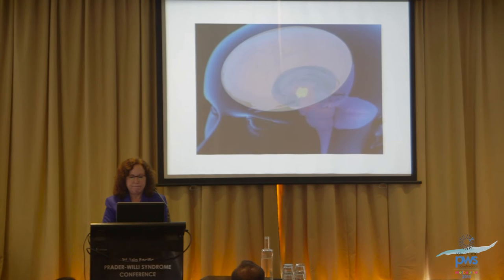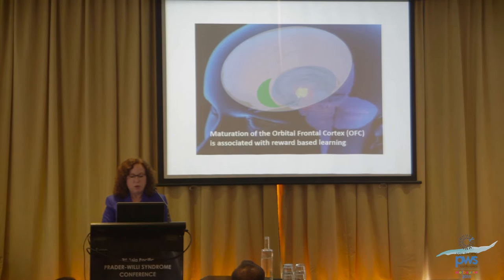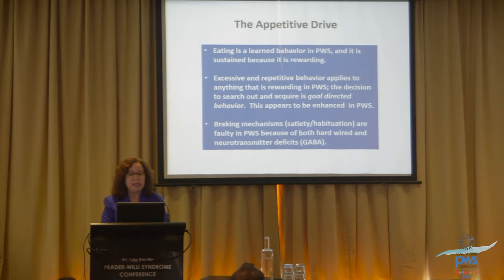So here's our brain, and this is the orbital frontal cortex, and this is associated with reward-based learning, and individuals with PWS are very good at this. We believe that eating is a learned behavior and is sustained because it is rewarding. Excessive and repetitive behavior applies to anything that is rewarding in PWS, and the decision to search out and acquire these rewarding things is goal-directed behavior, and this is enhanced in PWS. We also know that the braking mechanisms, those we attribute to satiety or habituation, are faulty in PWS, both because of hardwired deficits as well as neurotransmitter deficits, and that's primarily related to GABA.